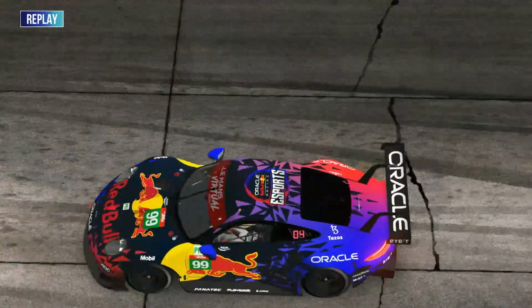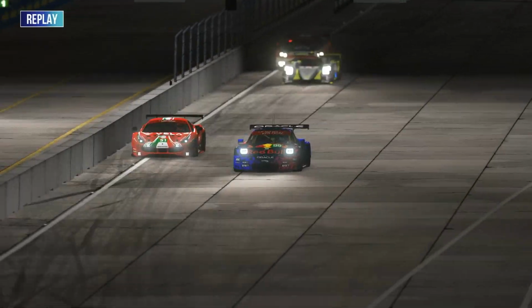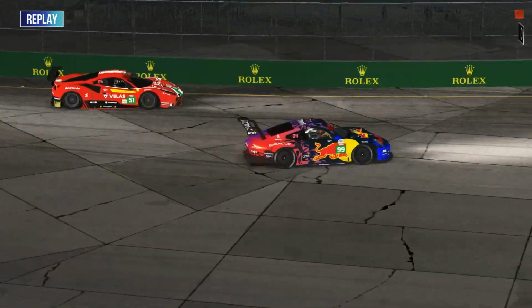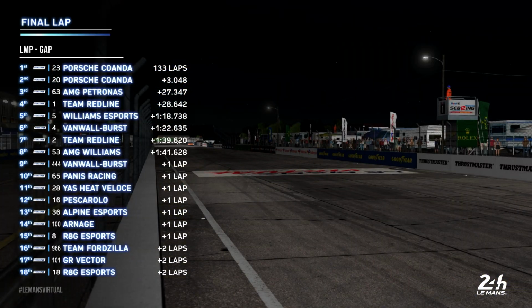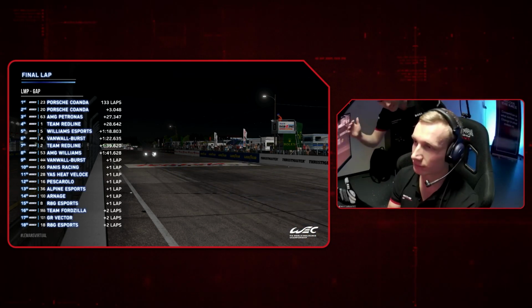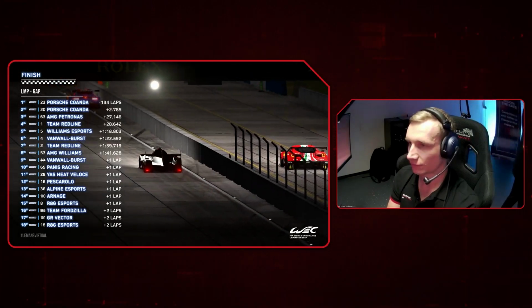Now, we were talking about Dennis Lin. This is what's happened. SF Velas, Joris Veers has caught him to the outside, switched back to the inside. Oh, no. Through the final turn is the 23 Porsche Coanda machine, and they've done it. They've taken victory in the Le Mans Virtual Series here at the 500 miles of Sebring.